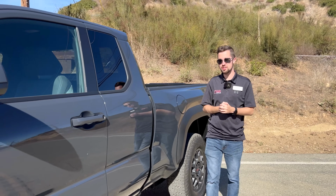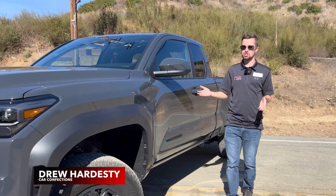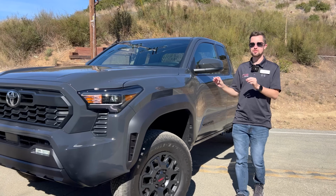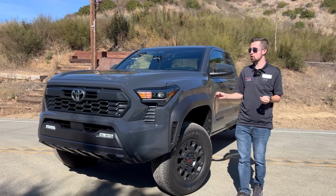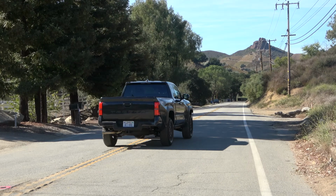What's going on YouTube? So when it comes to the new generation of the Tacoma, just like previous generations, you have a lot of different versions of this model. We're standing with one of the more interesting models right now. This is the TRD PreRunner.